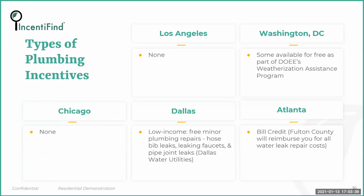And so there are some examples of different incentive programs. For example, you can get a bill credit in Atlanta, which will reimburse you for all the water leak repairs that you make. They would actually just credit you right back on the bill itself. And in Washington, D.C., they actually have some of these available for free if you make use of a weatherization assistance program that Washington, D.C. is going to run. So again, there are some examples of how you can go about getting some of these costs repaid, whether on bill or off bill.